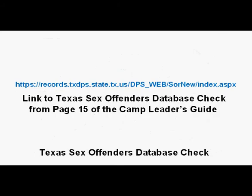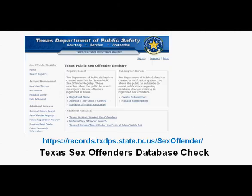The next item needed is a copy or print screen of the Texas Sex Offenders Database check. The website to be checked is located at the web address shown here from the Camp Leader's Guidebook. You can copy this link or get to a clickable link from page 15 of the Camp Leader's Guide. Just now clicking the site above, I couldn't go directly there, but try this web address, and this is the site I get here, this web address in blue.